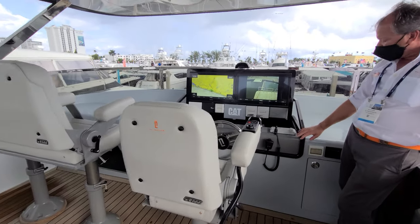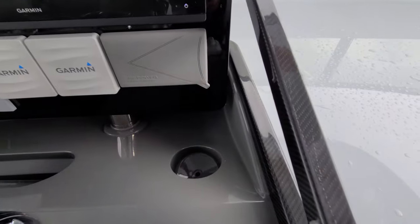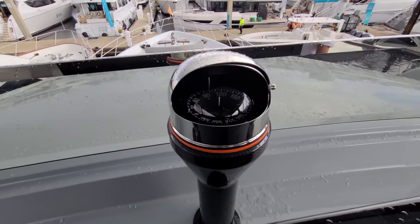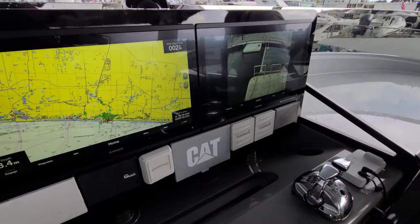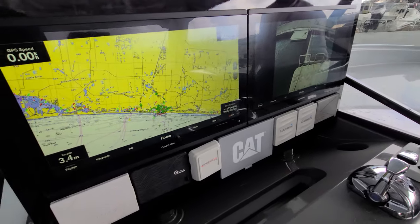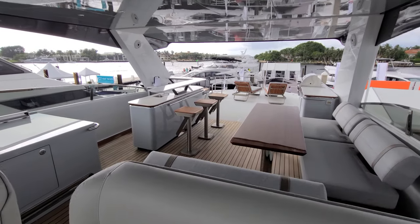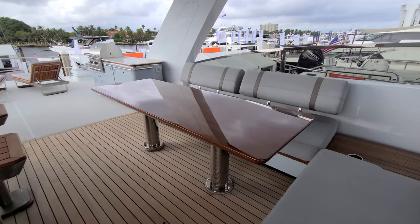You can see some carbon fiber accents in several places, like on the compass post and some of the handrails in the boat, as well as the car support. It is to demonstrate that we use carbon fiber in the hull construction when it very strategically benefits the construction. Very spacious flybridge. Yeah.